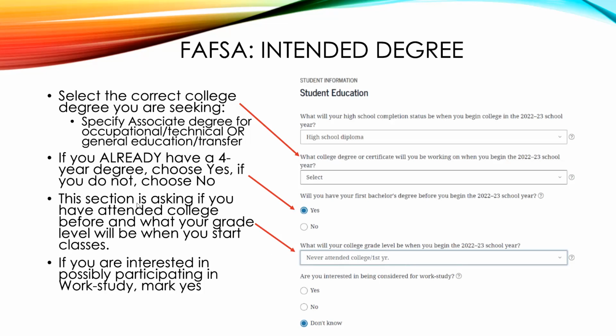If you have never attended college before, your grade will be "never attended college, first year." If you have attended college, but you don't have enough credits to be a second year, you will have the option to select "have attended college before, however, it is still my first year." Just make sure that you choose accordingly so that they're able to process your application faster.